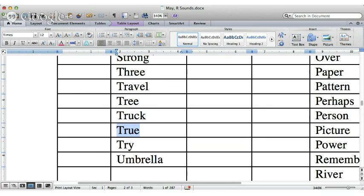Okay, let's try this one. True. Not true, but true. So we don't want to roll the R. And the only way to stop that is by touching your tongue to the bottom of your mouth. True. Is your tongue touching the bottom of your mouth? Sometimes. Yeah, so that's the trick.